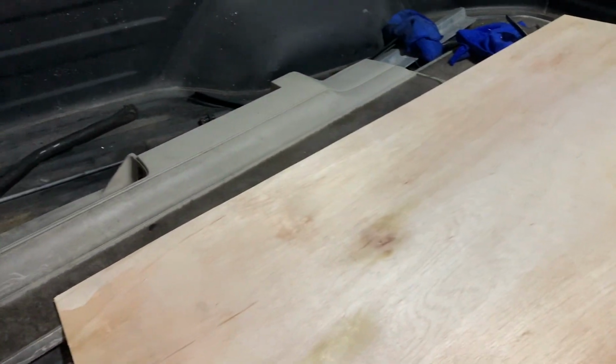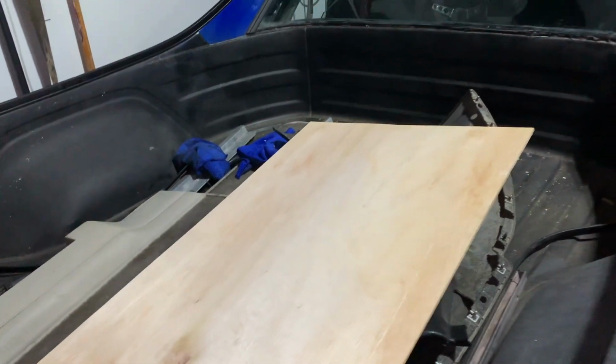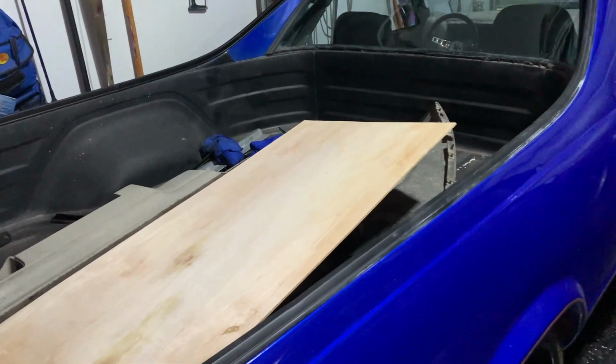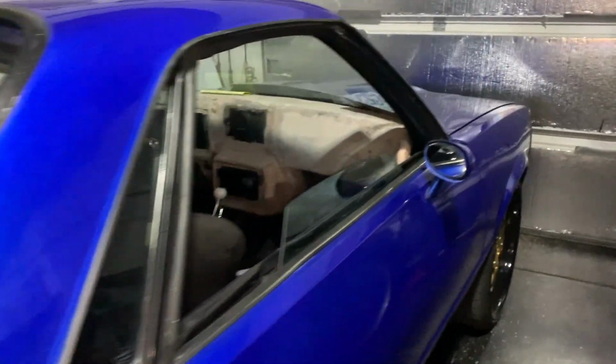I want to clean all of this stuff out, man. I want to clean all this stuff out, get it out of the car so that I'm not driving with stuff rolling around back here, because when it does roll around back here and makes noise, I'm like, oh man, what's that? And then I got to remember, oh, there's stuff in the back moving around. So not that many things need to be done.